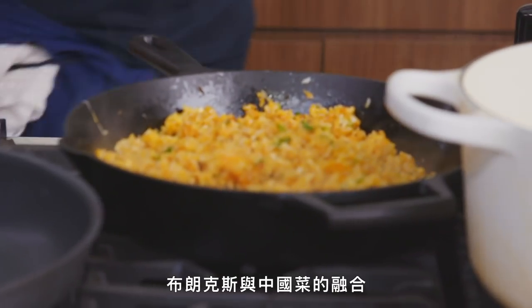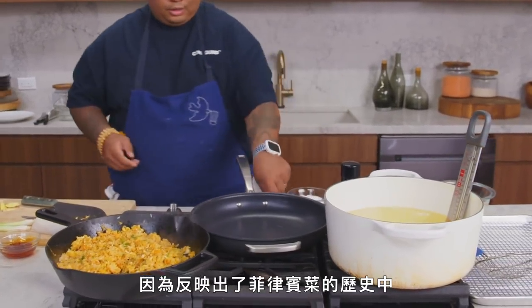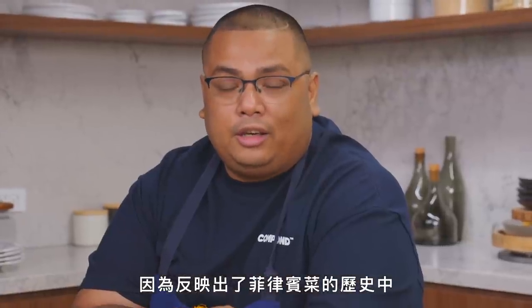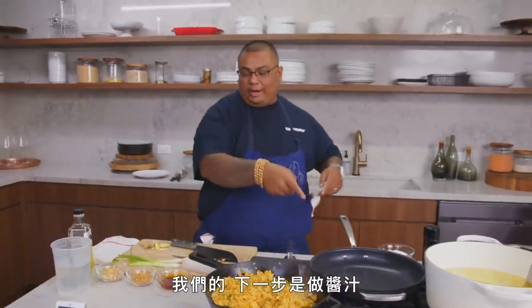Yeah. The fusion in the Bronx with the Chinese food was an easy translation for me because it kind of reflected the history of Filipino food with Malay, Chinese, and Spanish influences in the food. So right now, next, we're about to go into making the sauce.